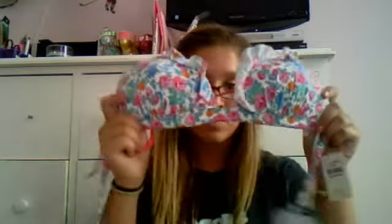Then we went to Abercrombie, and I love how Abercrombie smells. It just smells so good. I really want some of their perfume, so I think I'm gonna ask for that for Christmas. But all of their swimsuits were on sale, because obviously summer's almost over, so they're trying to get rid of everything. So I got this for $16.90. So this is what it looks like.